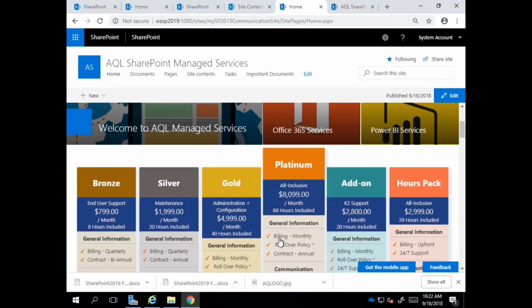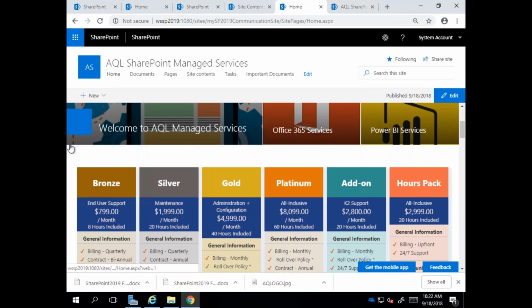But these new modern templates actually exist in SharePoint 2019, and I just love it. So now when you start using SharePoint 2019, you're going to be using these new modern team and communication site templates. It's got a few decent web parts, and I'm going to run through those in a second. We have used this communication site to create this managed services practice.